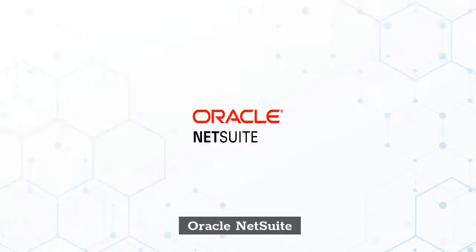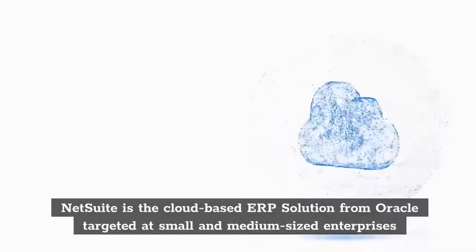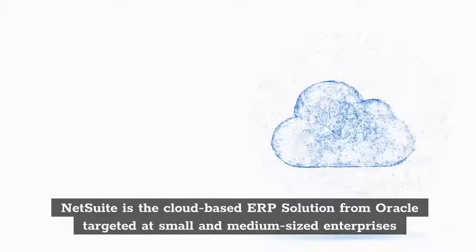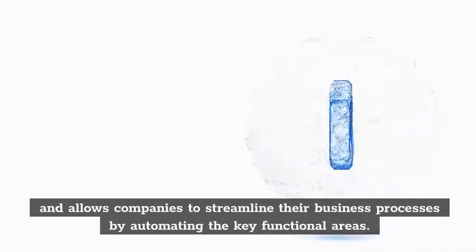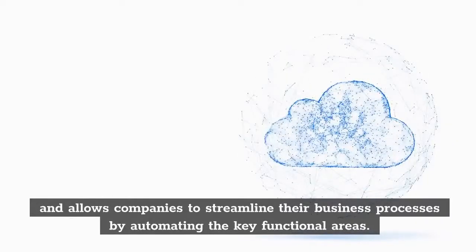Oracle NetSuite. NetSuite is the cloud-based ERP solution from Oracle targeted at small and medium-sized enterprises and allows companies to streamline their business processes by automating the key functional areas.